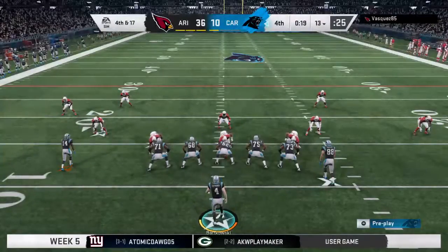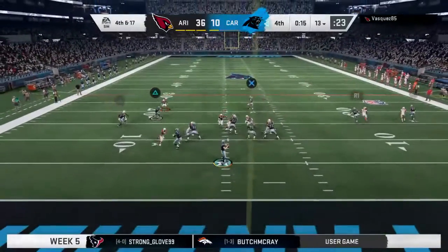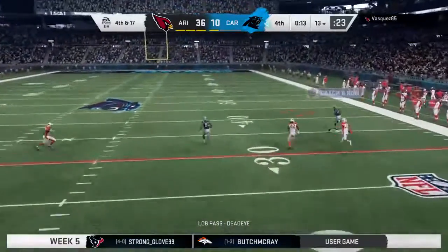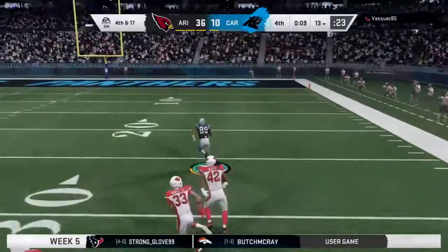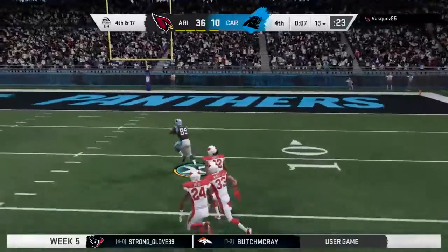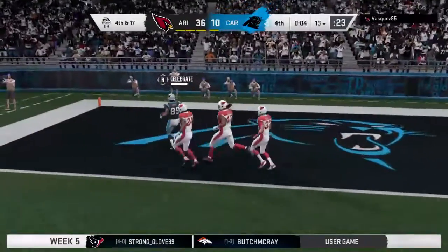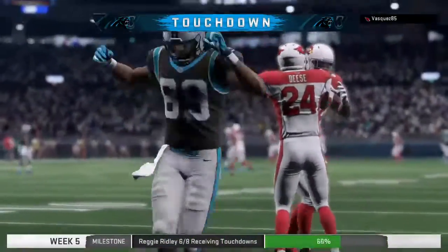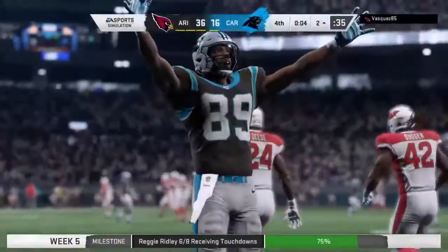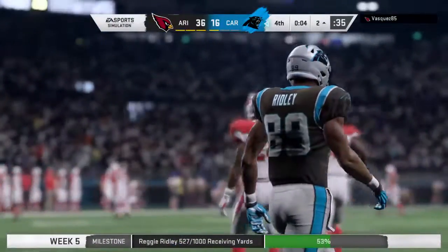And how about this? 4th and long, and they're going to go for it. As expected, they're going for it to keep the drive alive. Well, this is taken in. It's complete. He's at the 30. Touchdown, Carolina. A big play there. 87 yards. And the Panthers are able to cut into this lead.